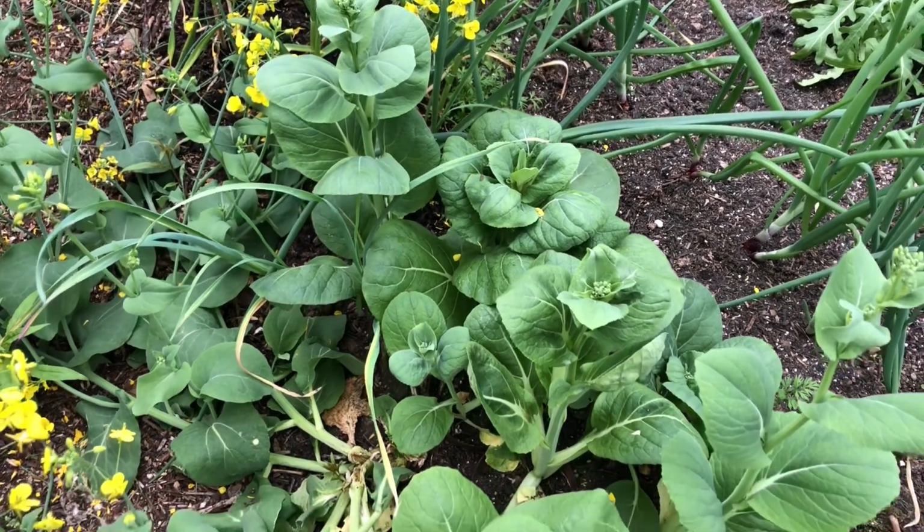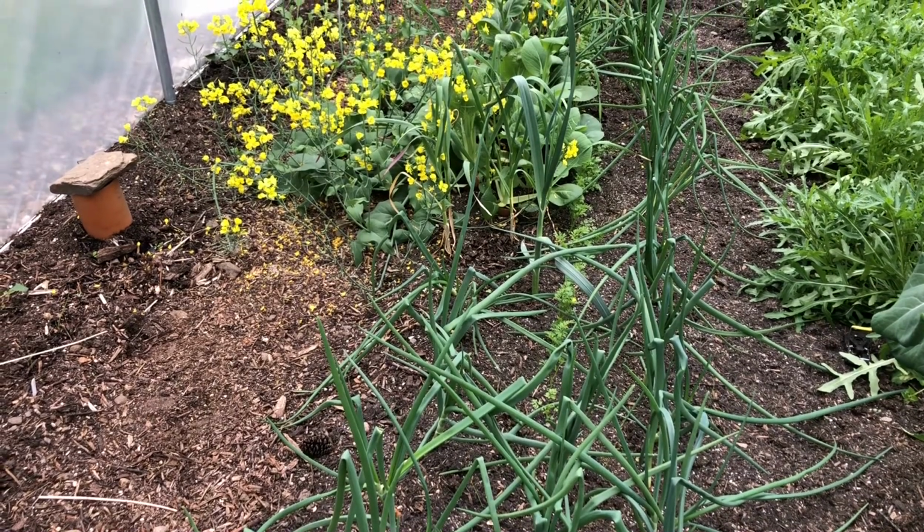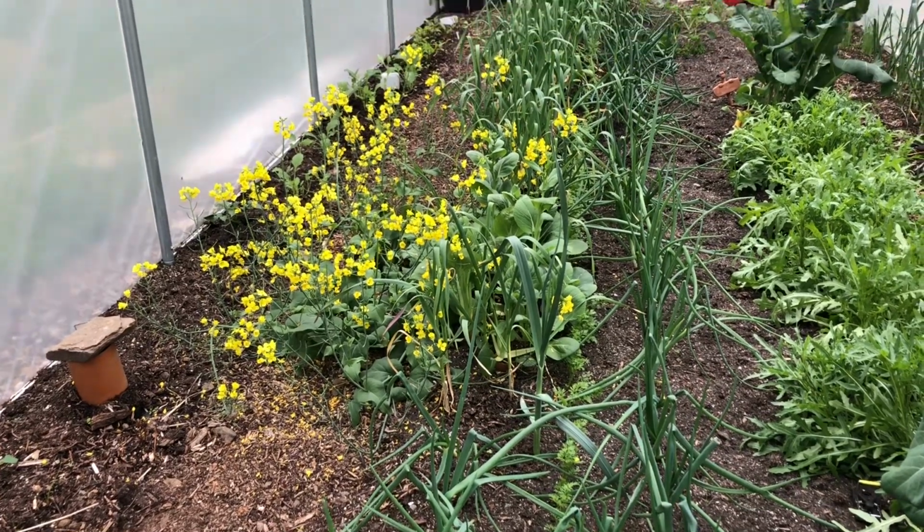All these things are starting to go to seed now, including the pak choi. I'm trying to save some of the pak choi seeds for next year's planting.